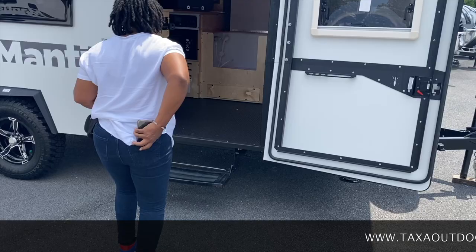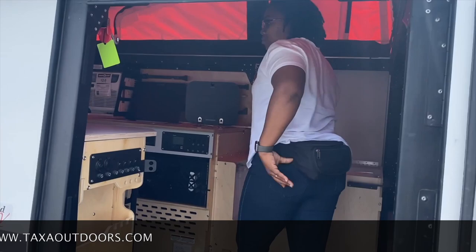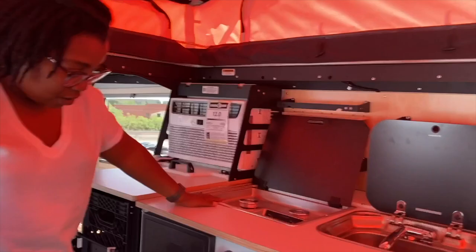But I do want to give a head nod to Taxa RV and the Mantis, because when we walked inside of the Mantis, I was like, okay, everything is here. It has a master bed, two bunks for kids, chairs, a bathroom, and a place for you to put your Dometic. It had everything in that amount of space.